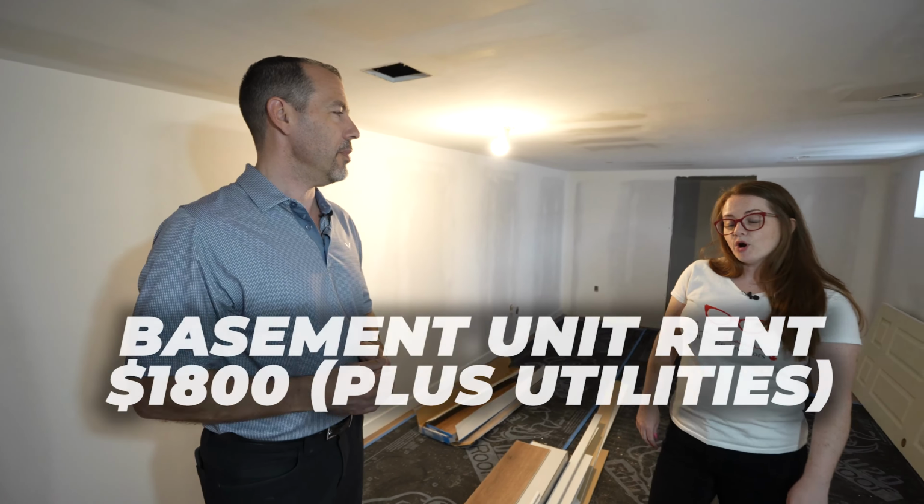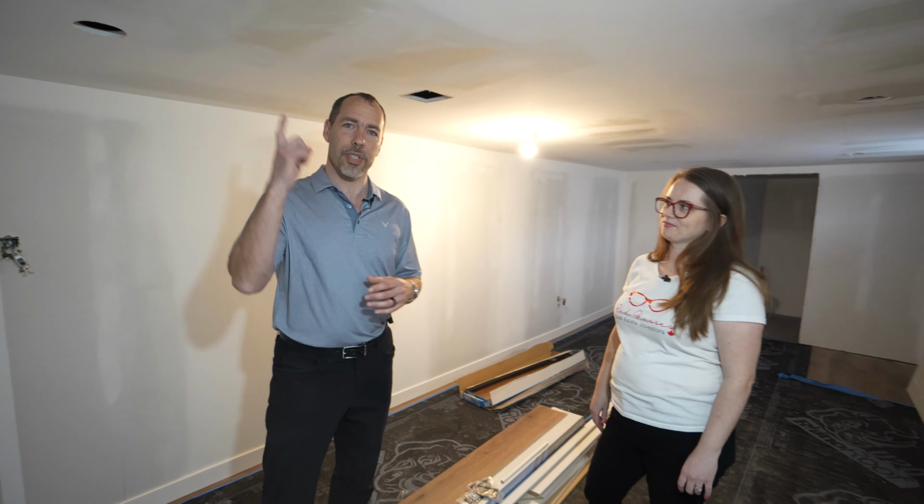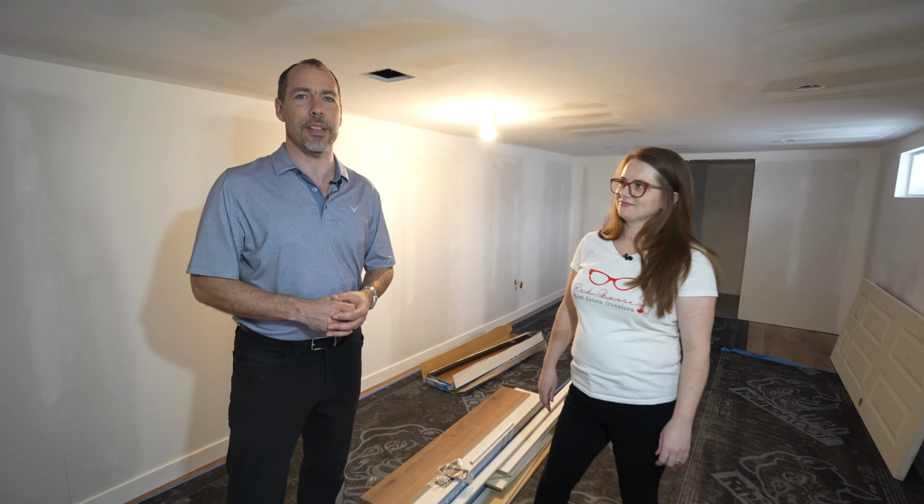What do you feel like the main floor is gonna rent for? Main floor with basement. Yeah, I'm hoping to get $1,800 plus utilities for this. There you go. So that's a main floor unit. Let's go check it upstairs, and then we're gonna finish up with the garden suite in the back.